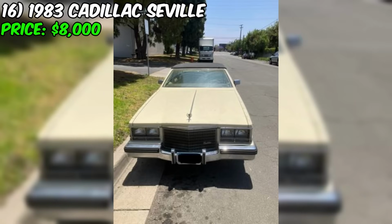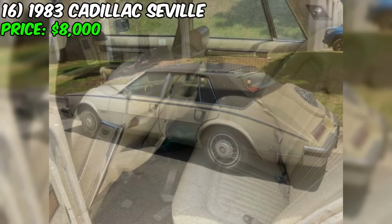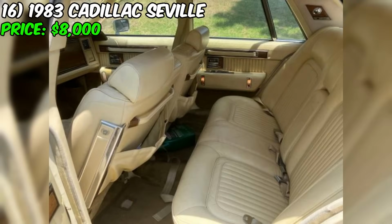And with an asking price of just $8,000, it's an affordable way to get into the world of classic car ownership. Of course, it's important to go into a project like this with your eyes wide open. The seller admits that the car needs some love and cosmetic work, so you'll want to be prepared to put in some time and effort to get it looking its best. But for the right enthusiast, that's all part of the fun.